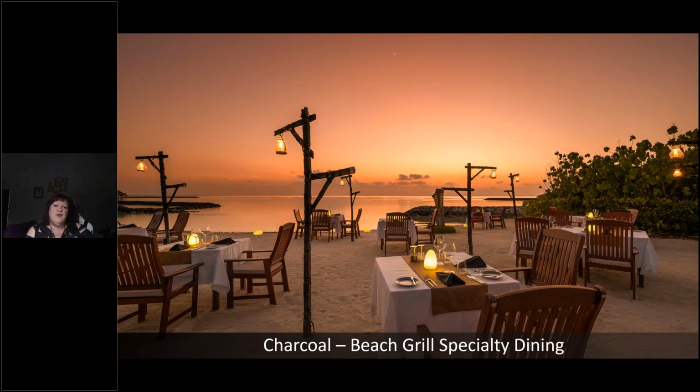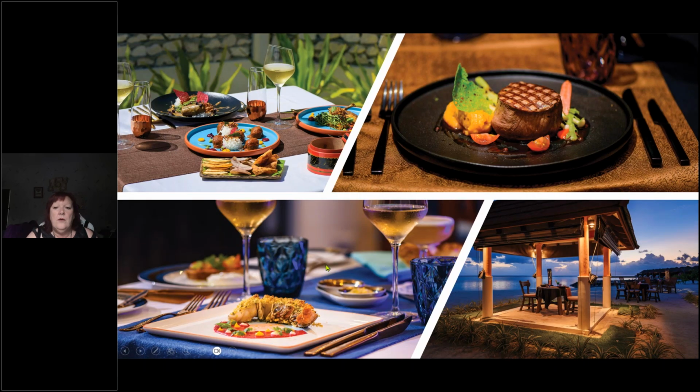So it was great just to see all the wildlife there. Then there's Charcoal Beach Grill, again, which is a speciality dining restaurant. And you get your speciality dining according to how many nights you actually stay at the property. So with VARU, it starts from 3 nights up, and it just keeps going, depending on how long your client is there, depends on how many speciality dinings they get included. And just to give you an idea of the type of food that is served there, it is absolutely incredible. It's not just your buffet, all-inclusive option. Everything is done absolutely superb.